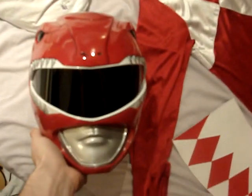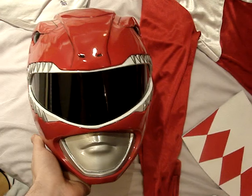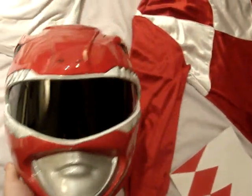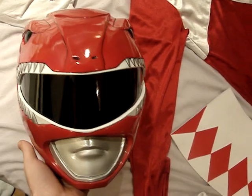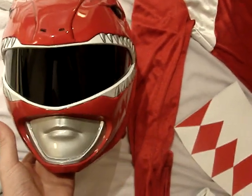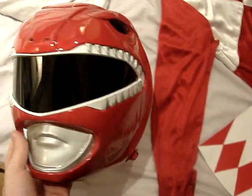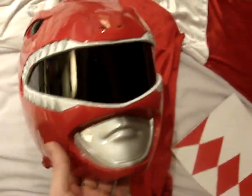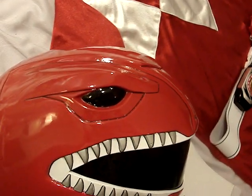Right, this helmet was made by Aniki on eBay, and of course he's on rangerboard.com as well. Real good job on this. This is actually taken from a mold that was used from one of the helmets used in a stunt show for the Super Sentai Ranger show, of course the Japanese version of Power Rangers. So it's as accurate as you are going to get.